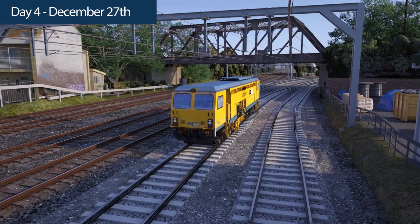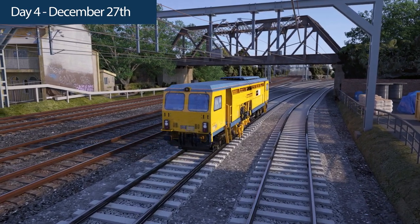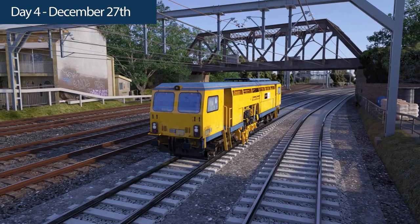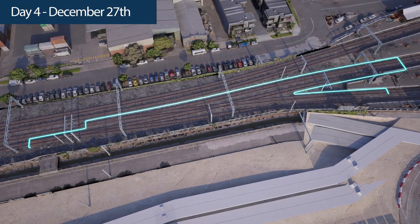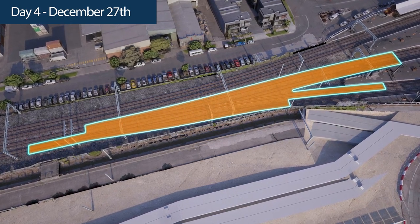Following this, in-house track resurfacing machines will access the site and start tamping the down Bankstown line and goods line. This will allow the signalling team to run new signal and communication cables that support the newly installed track. Signalling Resources will also prepare the track at the city side of the station in readiness for the track team to remove the redundant turnouts.